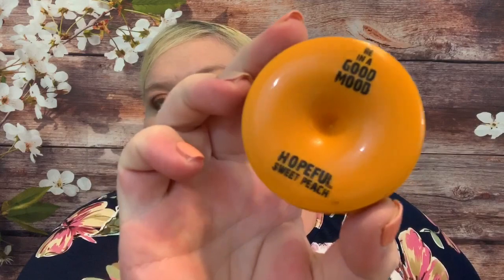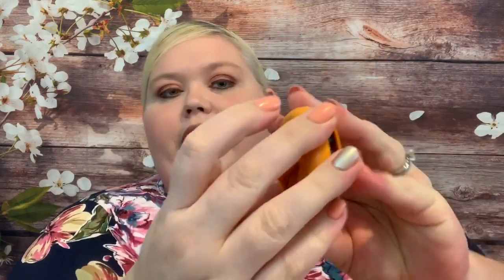Oh. My car is going to smell amazing. So that is what it looks like. And it's open there. And then it has here where you can adjust to put it onto your vent. Y'all, that smells so good. Oh, that smells amazing.